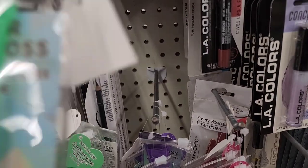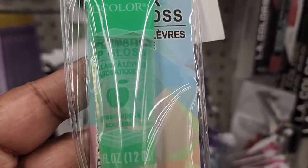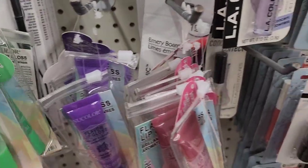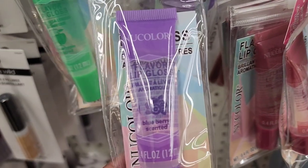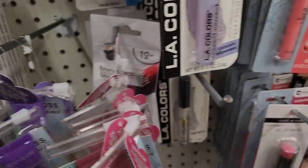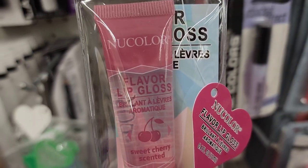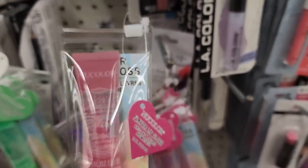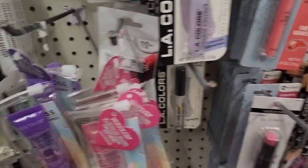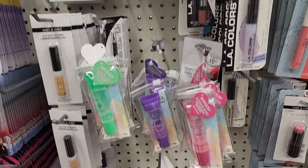And then down here they have the new color lip gloss, just in time for stocking stuffers. And this one is in the green apple. Really, really cute. Cute packaging, that plastic bag which could be reusable. And here they also have the grape as well. Blueberry scented. Oh, I thought it was grape. It looked like a grape. Blueberry scented. And then this one here, let me not jump the gun, is cherry scented. Cherry, sweet cherry. So these are what's new in our makeup aisle, guys.